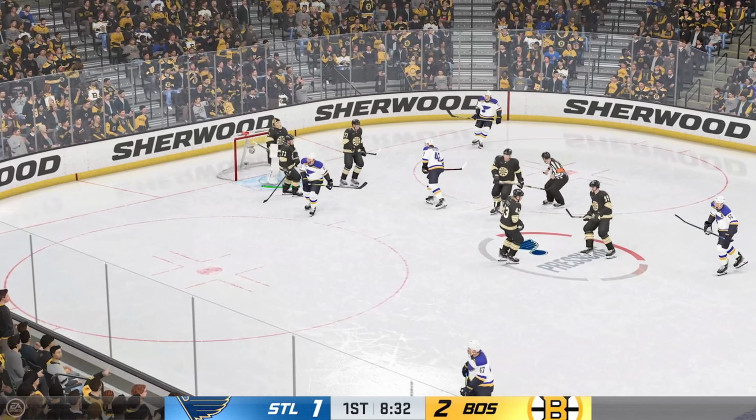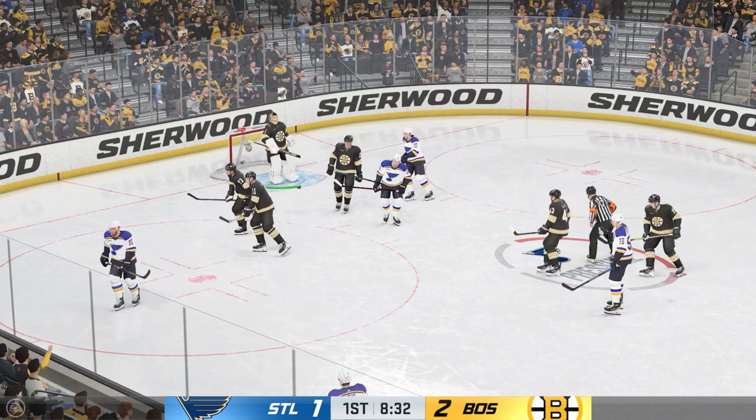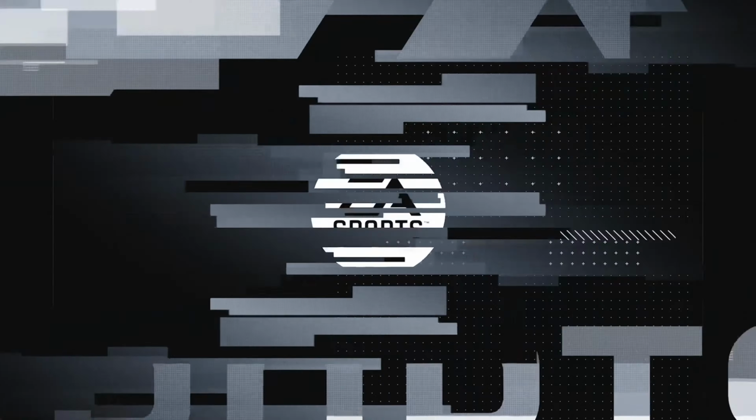Listen, Jane, the shooter's in the slot. This is as high danger as it can get, and he challenges. He's set, ready to go, in great position, and makes the save as a result. The Bruins have put a lot of pucks on net here in the first, and they continue to lead.